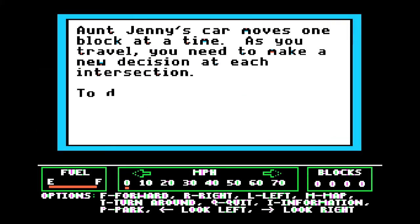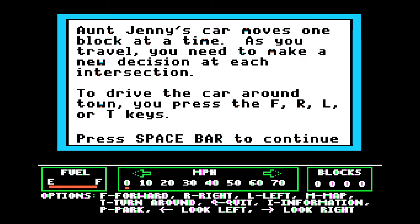Let's continue. I'm rambling. Aunt Jenny's car moves one block at a time as you travel. You need to make a new decision at each intersection. To drive the car around town, you need to press the F, R, and L or T keys. You know, because WASD hadn't been invented yet. Or however that normally goes. Get forward, right, left, and turn around. Incidentally, if you look at a keyboard, you'll see that L is on the right and R is on the left. And T for turning around is in the top row. But, you know, these are how games worked in the 80s. You're just glad to have games at all.